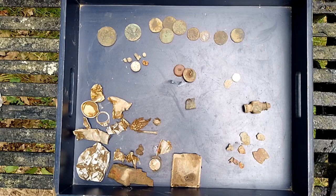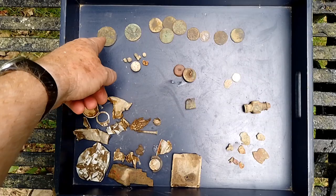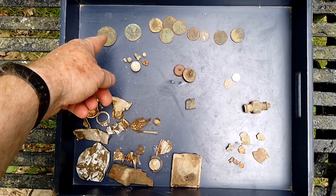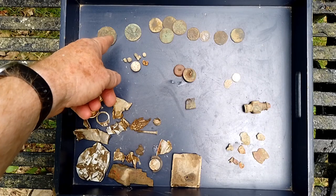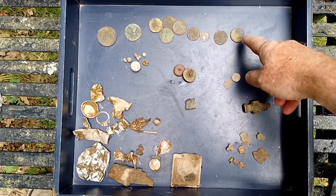Right, finally a roundup of the 50 targets that I dug on this day. It was not a quiet field in contrast to the previous detects that I've done on other permissions. Across the top I had 10 coins ranging from a cartwheel penny. They're all fairly worn out, unfortunately. And we got a George I or II halfpenny.